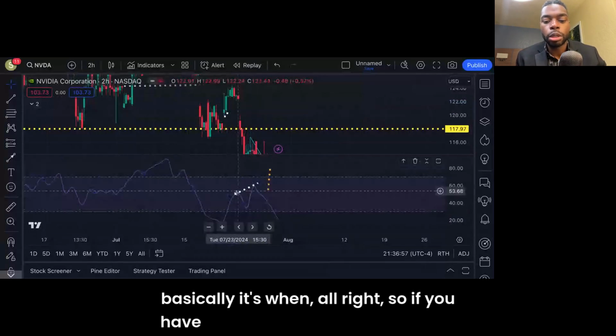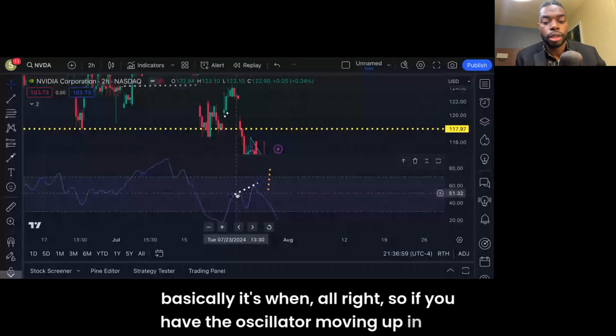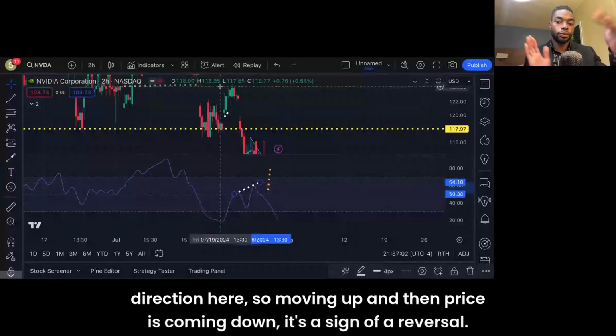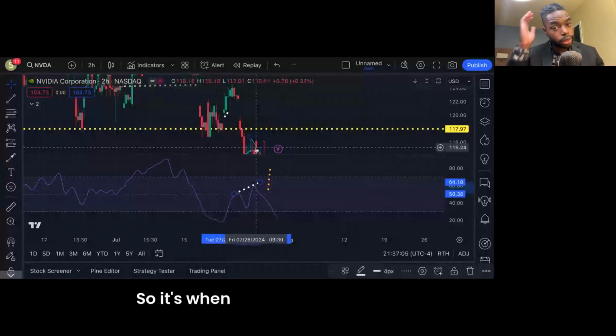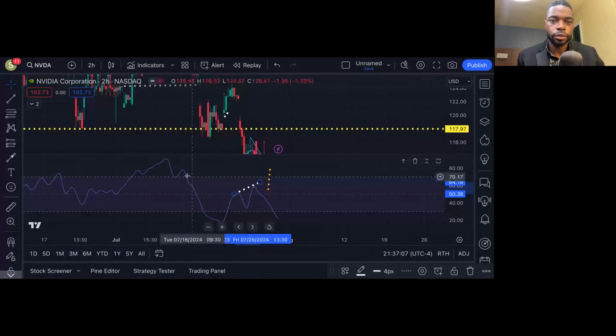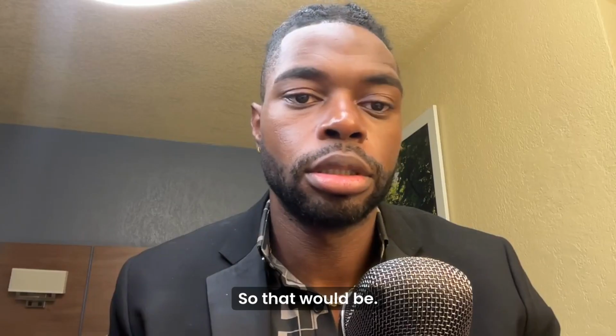So if you have the oscillator moving up in this direction here, and then price is coming down, it's a sign of a reversal. So it's when the trend on the oscillator and on the chart are different. So that would be divergence.